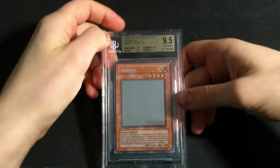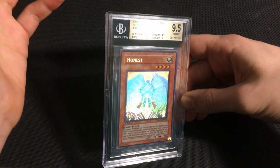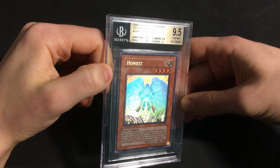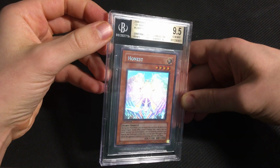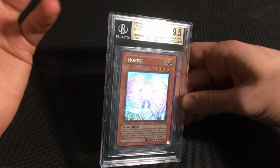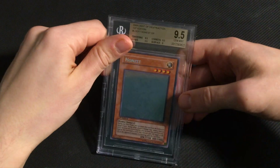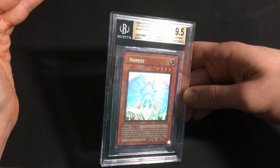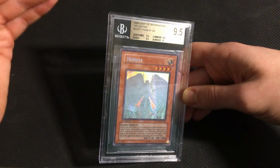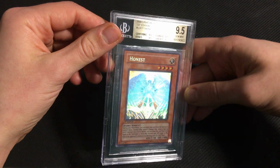Next up at number 16 is my BGS 9.5 Ghost Rare Honest from Light of Destruction. Now this is a really tough ghost to grade, and in my opinion it's actually pretty undervalued, even though it's gone up a lot in price, because Light of Destruction boxes pretty much don't exist, and you're very unlikely to find a raw copy good enough to grade a gem either. So the value on this is a little bit hard to say, but I would say again at least 3k on this card, and to be honest probably closer to 3.5 given how low the population is.